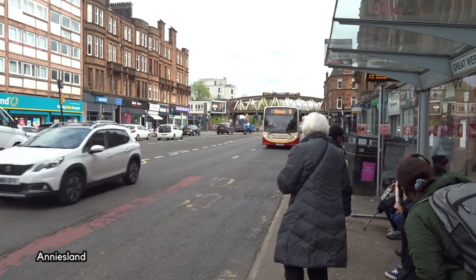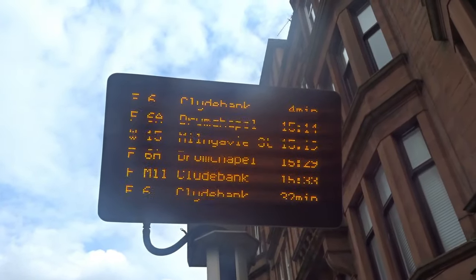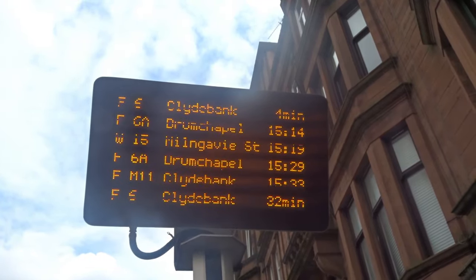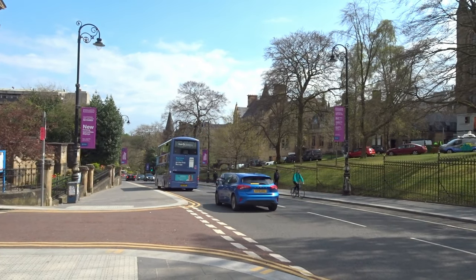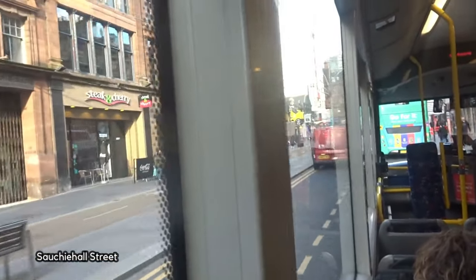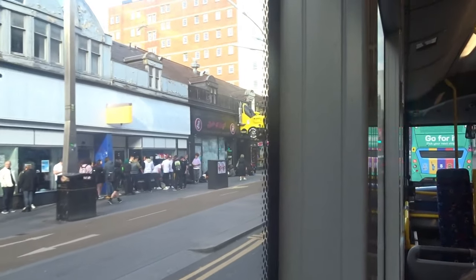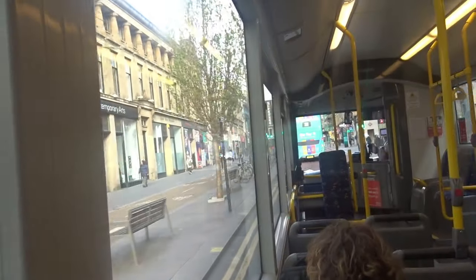Along its route, the 15 parallels well-frequented bus routes that students travel on, including First Bus Route 6 between Anniesland and town, and First Bus Route 4 between Hindland and town. Back in my day, a single into town from the university on the First was £2.20, and on the 15 it was £1.80. Or if the bus driver was feeling good today, it was a cheeky £1.50.